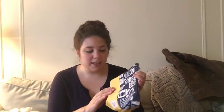So first is this little guy. I'm calling this series of bags FICA because they have these great little coffee cups and sugar bowls and just everything that you would need for a wonderful afternoon coffee break.